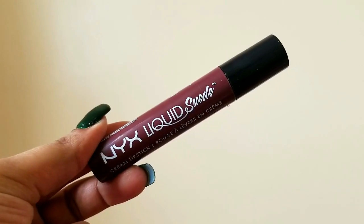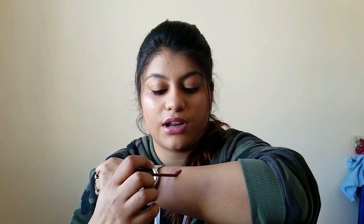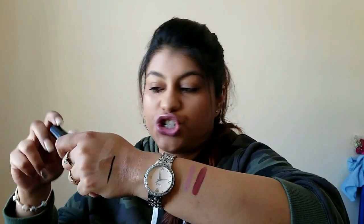And I already lost one of them, and that's sad because that was like the best shade, I'll tell you. So I got the NYX Liquid Suede in the shade Vintage, number 12. It's such a beautiful vampy shade. Oh my god, I love it so much. Such a deep wine shade. This is how it looks like. This is NYX Vintage.